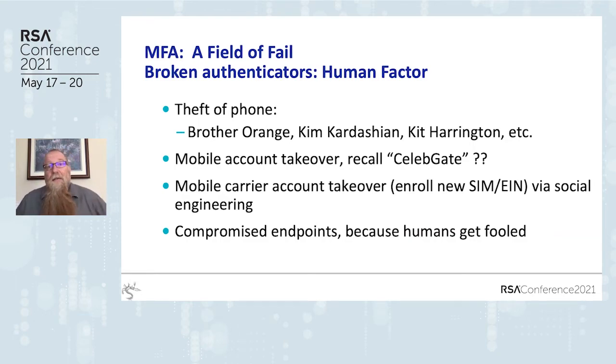They get lost. You remember CelebGate, where some certain celebrities chose very weak pins for the security of their voicemail accounts or their cloud-hosted photographic archives, and people were downloading images. That's a mobile account takeover due to poor credentials.